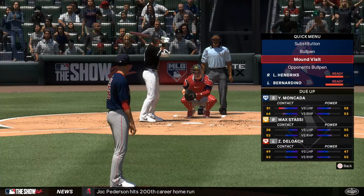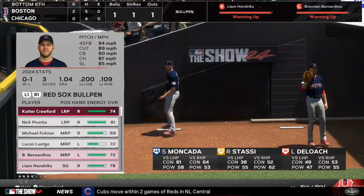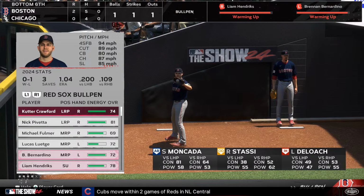Now, these guys definitely looking for a big swing of the bat right here. Try to close that gap, but at the very least, if you could find a way to manufacture that run from first, it feels like it's really important to getting back into this ballgame.